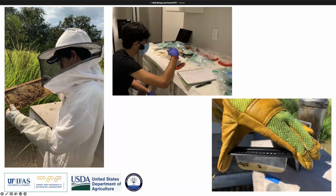Now, these are some pictures from the research that I did, and I believe this is 2020 during the pandemic. So I'll get to that. I have a funny story about that. On the left, this is me in the field working with the bees. You might be thinking, what a responsible young beekeeper with his beekeeping equipment and his gloves on, but that's not true. That's a wrong statement.